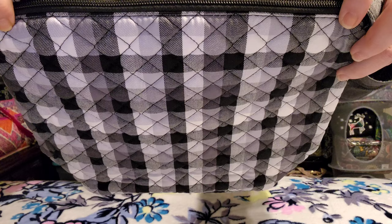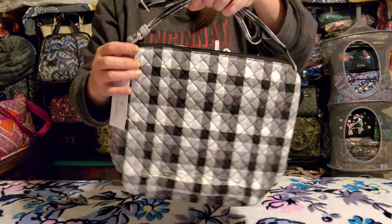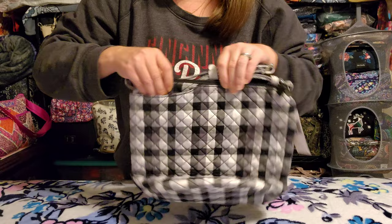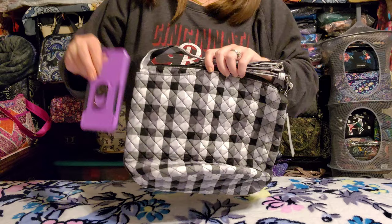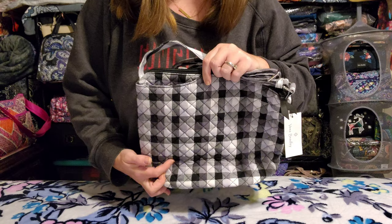So, the bucket crossbody, again, you have your non-removable but adjustable strap. The only pocket you have on the exterior is on the back right here, and it is a slip pocket for pretty much your cell phone. There's my case. And mine sits right at the top. This pocket goes to about right here. It doesn't hit the bottom.